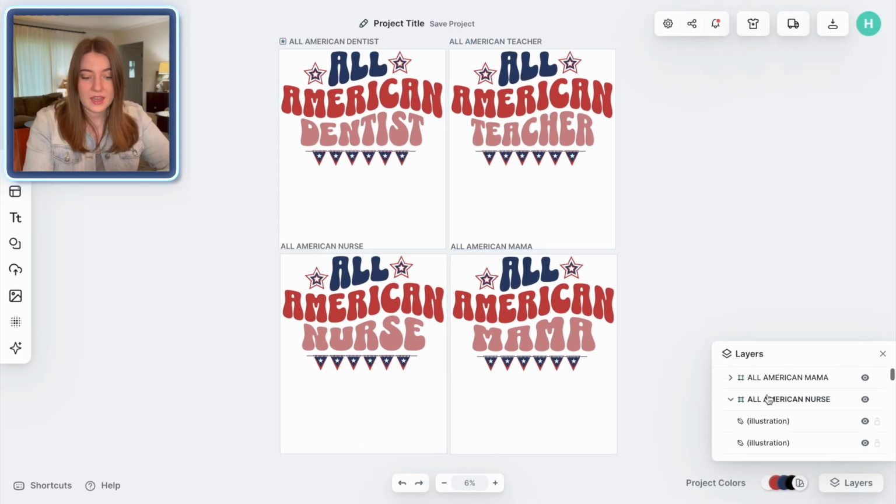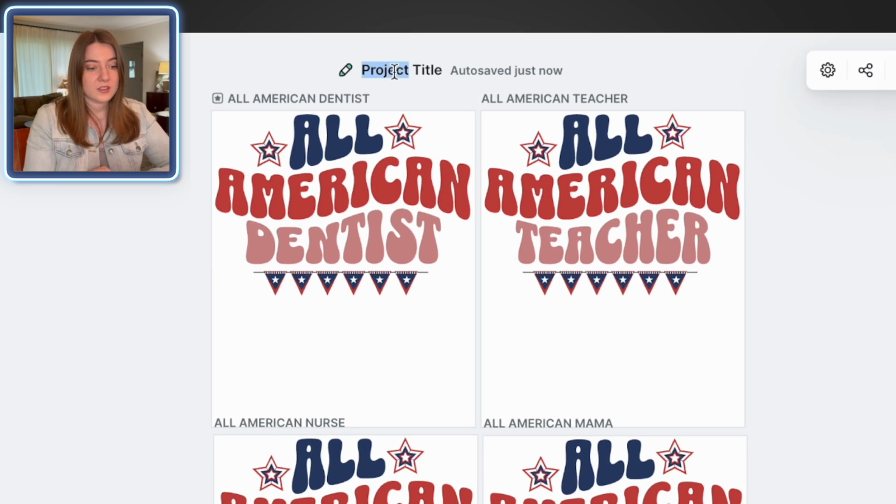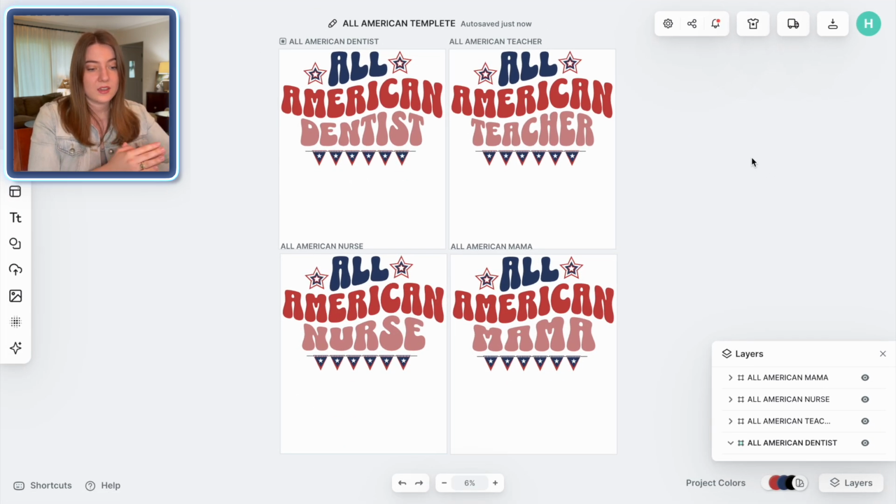All right, so I went ahead and I changed all of these to have a better name for when I download them, because when you download, this is essentially going to be the name of the file, each of those artboard names. And then if you want to make the whole project named something, so you could say something like All American Template.